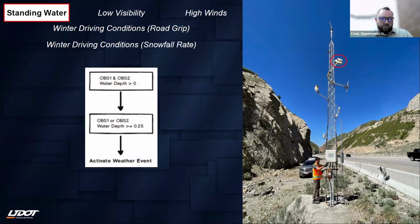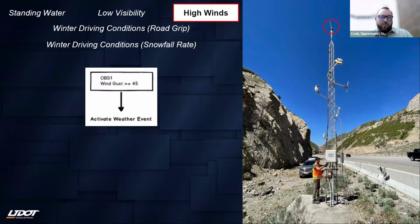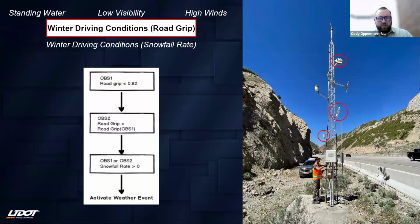And I think I'll gloss over the next 4 slides here if you want to skip through. You can look at these flow charts for what initiates a weather event. Wind gust, we trust that data enough. If there is a strong wind gust for one observation, that will trigger the VSL. Both of these corridors aren't traditionally a high wind or crosswind problem, but we have that in there just in case. So next slide.